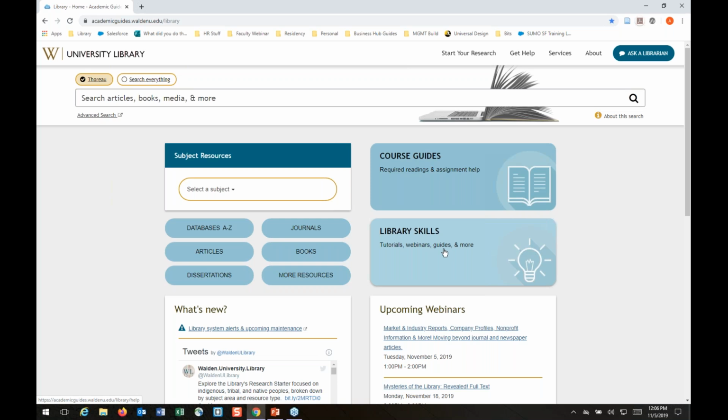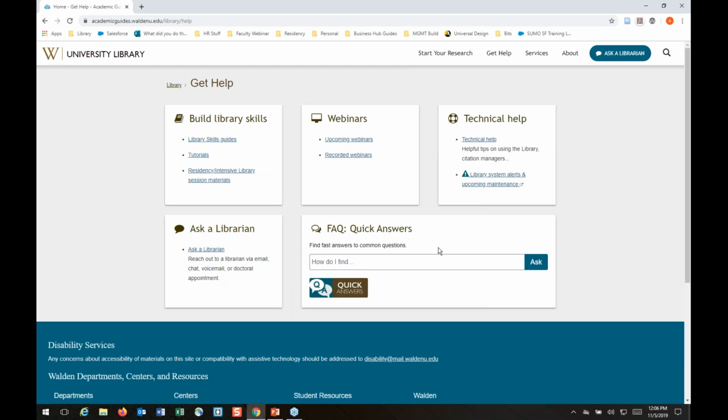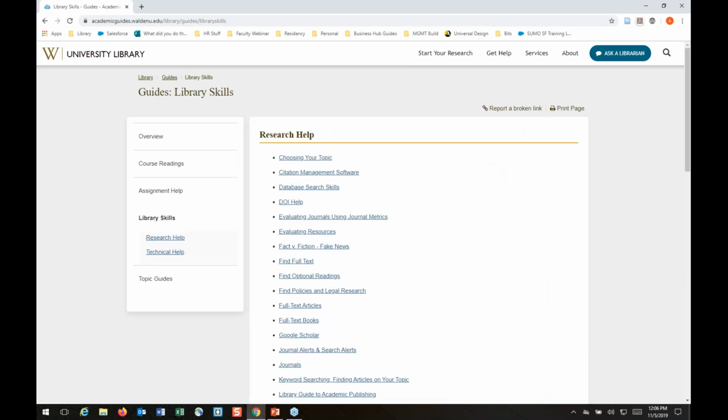So if you go to library skills, and then we're going to click on library skills again. I know this is a lot of clicking, and I'll try and go slow enough that you can follow along. I have a habit of clicking right through just because I know exactly where everything is and I don't want to lose you. So we have a bunch of general information literacy, library research help on this main page. But what I want to take you to is our topic guides.